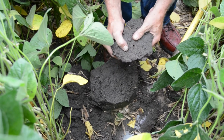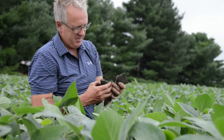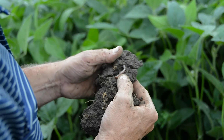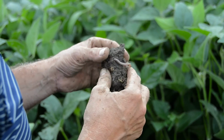So I'm in it for kind of a selfish reason, because I know that as we increase organic matter slowly, that'll also boost our corn yields. I think we can say that our corn yields are probably starting to increase slightly. I think soybeans for sure, our yields are increasing because of the no-till cover crops.